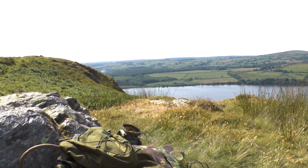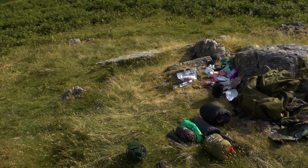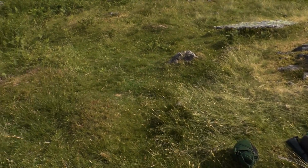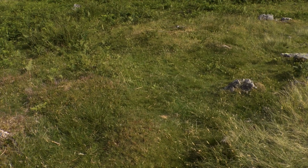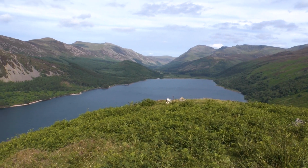Some beautiful views today. That's the reason why people go wild camping, because it makes sense. You know it makes sense. So this is it, guys. This is my little camping spot for the night. A nice little sheltered area for cooking. A nice little flat area to put my bivvy out. And I've got views like this. Who could ask for more?